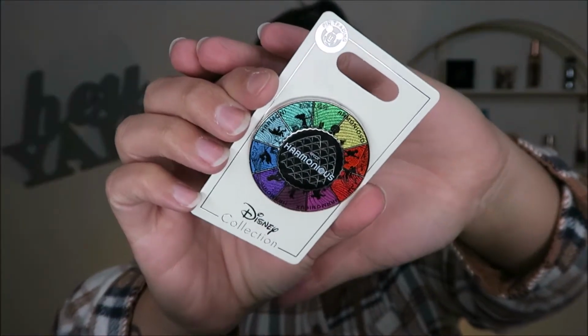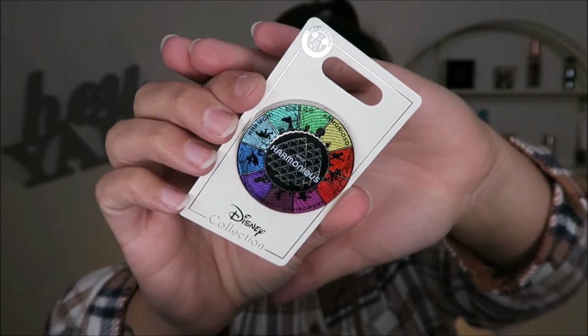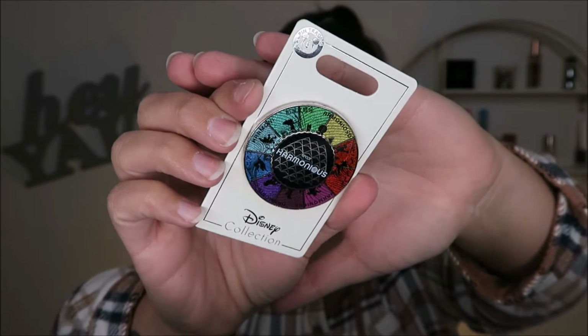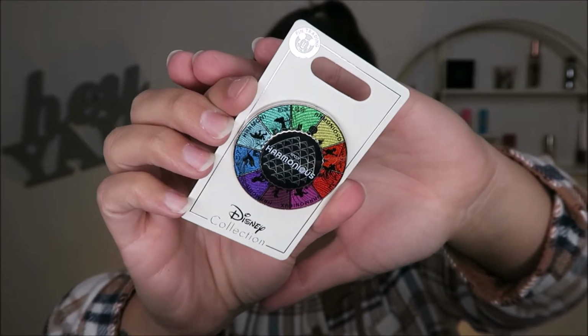We got one for Harmonious, which is the nighttime show in Epcot. We picked this one up because it was our first time seeing Harmonious, which I really enjoyed. If you guys have seen the show, definitely let me know what you think down below, but I really, really liked it. I think they executed it very, very well.